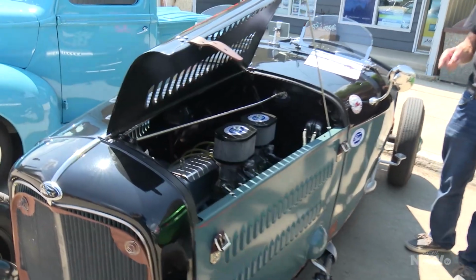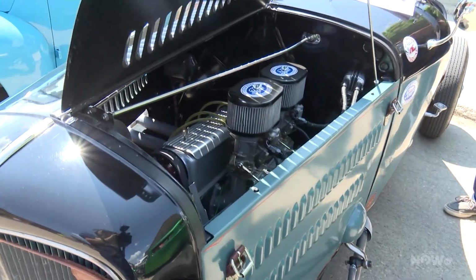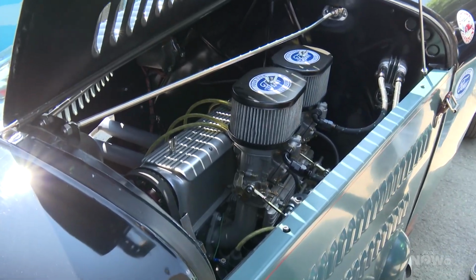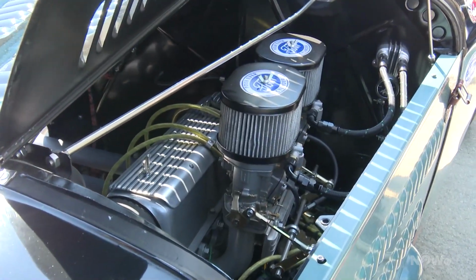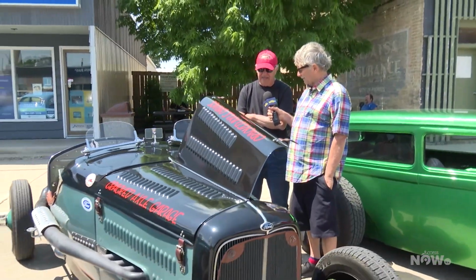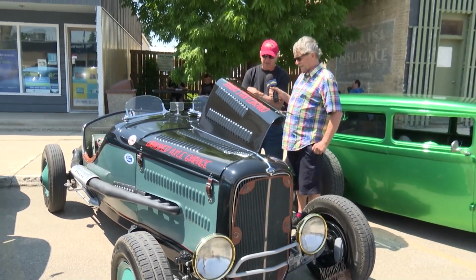I built the headers. I built the intake manifold that the carburetors are on. You built that? Really? You're a master machinist. Well, no, I'm just a hobbyist. But they're individual runners for each venturi on the carburetor.